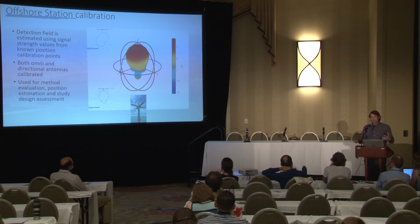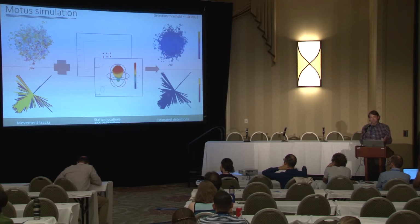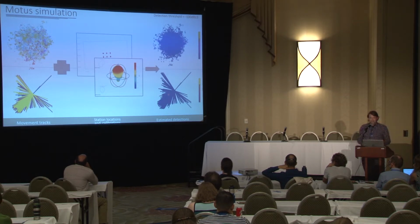But because we don't actually have a lot of stations offshore, we need to sort of make them up, more or less, to try to figure out the optimal way we can allocate resources. So that means we have to do some simulation work. The way the process works for this study in general is first we simulate movement tracks. Then we simulate an offshore wind array of turbines that we deploy Motus stations on, and then we use the calibration model that I just mentioned to determine how many of those movement tracks are being detected and where. We can use that to assess a variety of different study design choices.